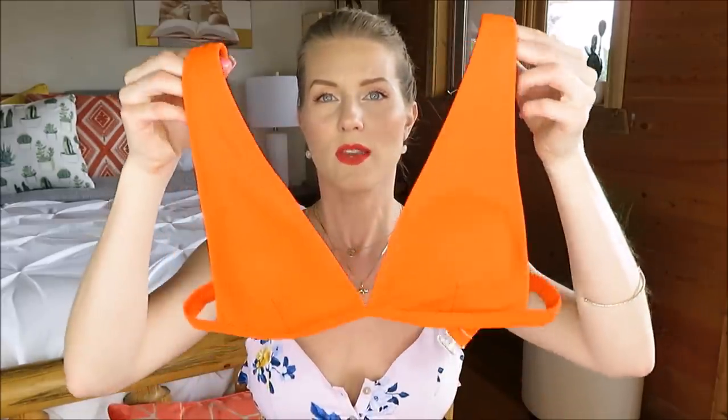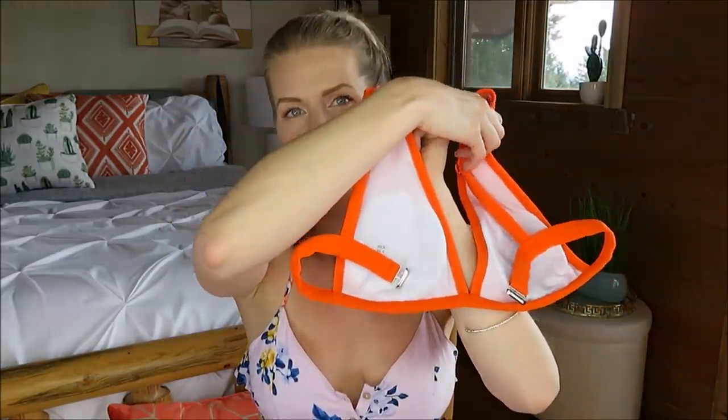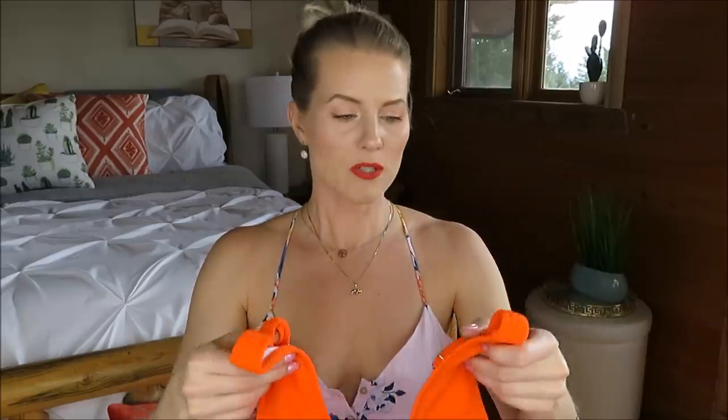The next one is a gorgeous color. I'm mixed about this one too. Though it fits well, it's a little bit, I don't know. It kind of is 70s. I don't know why it makes me think of the 70s, probably because it's high-waisted. And so here's the top. It's this beautiful mandarin orange color. This is the only bathing suit I have with a clasp. So the shoulders are adjustable, but the band width is not.